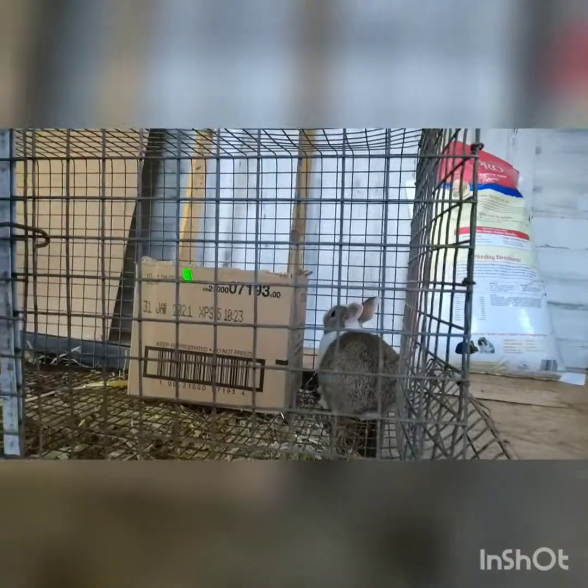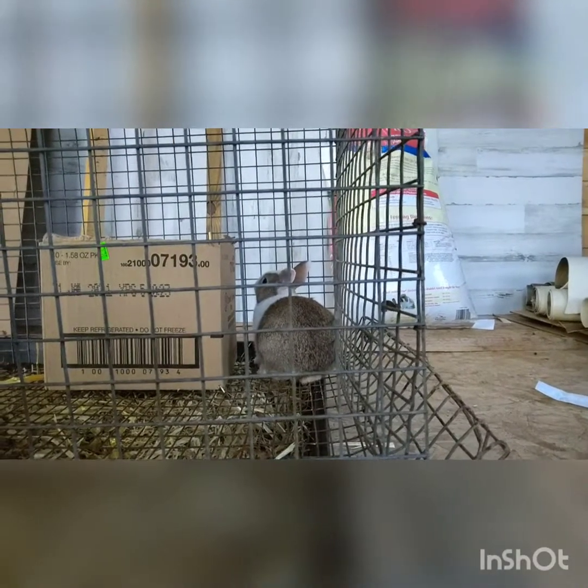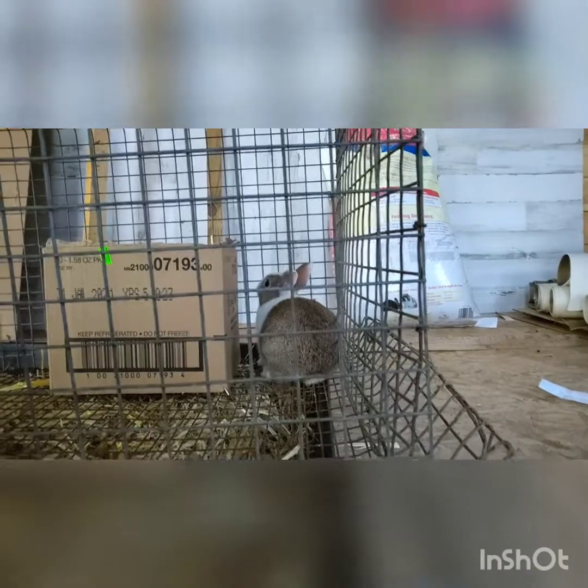Well, this is our new rabbit. You want to say hi, rabbit? Hey, you. Big ears. Doesn't say much. So, yeah, that's our rabbit. One so far. Apparently, the wife wants to get another. Because after all, it can't be lonely. Hopefully, it's another female. Not a, oops.